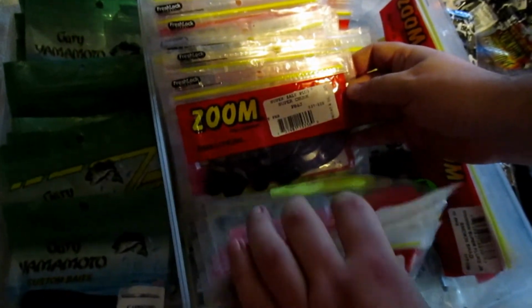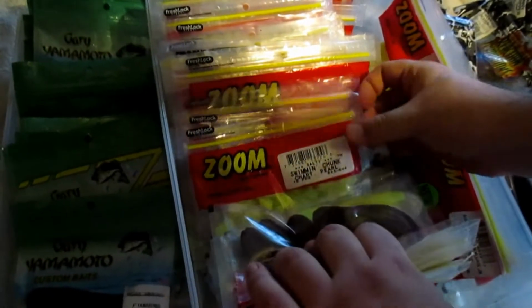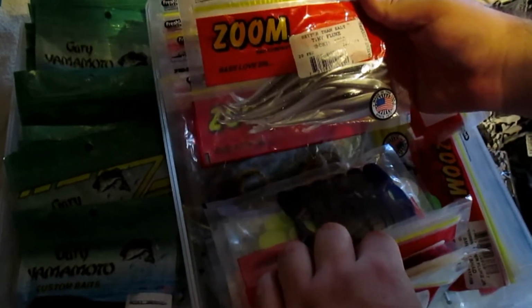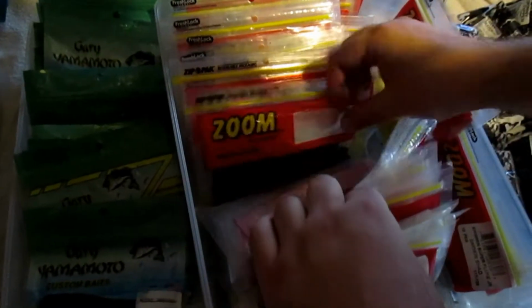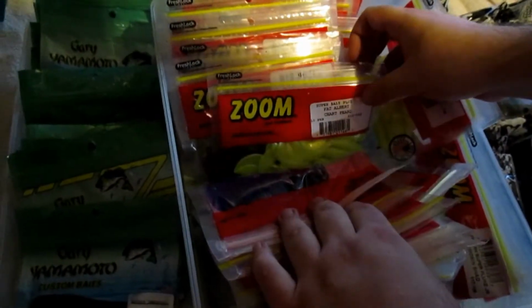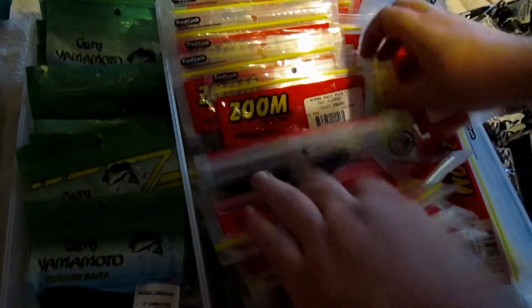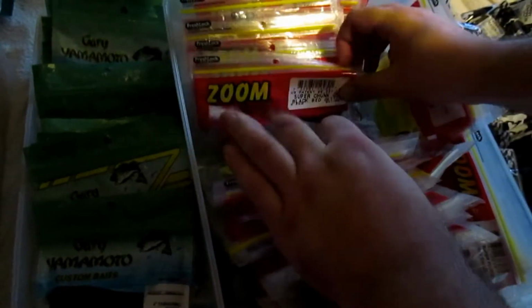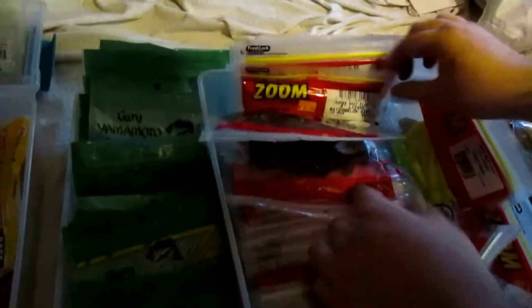Swimming chunks, super chunks, Salt Plus, PB&J, chartreuse pearl. Purple, plum, tiny flukes, smoking shad, tubes, more and more chunks, purple chunks, super chunk junior, super chunk, more Fat Alberts, and a bunch of brush hogs, bunch more brush hogs in the California 420 swimming fluke.